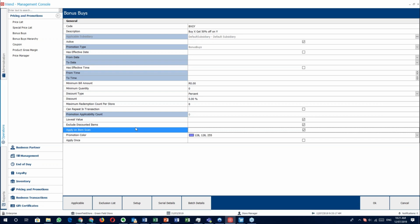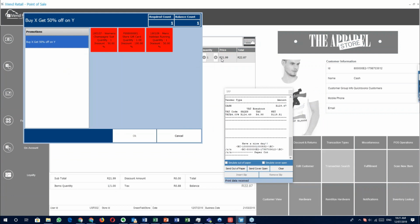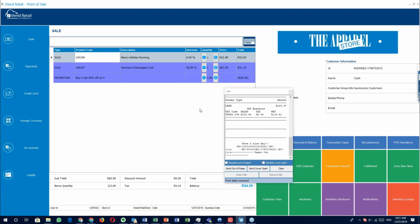Now, the problem is the way iVend will automatically apply it, if it's on item scan, I type in the number, right? And once it hits the minimum number for one of those, it's going to trigger. So for instance, the minimum number this requires is 1 for it to trigger. And in the example I just gave, the first number it's always going to hit is 3. Well, the first number it's probably going to hit is 3. The reason for that being you're going to scan it in 3 times.